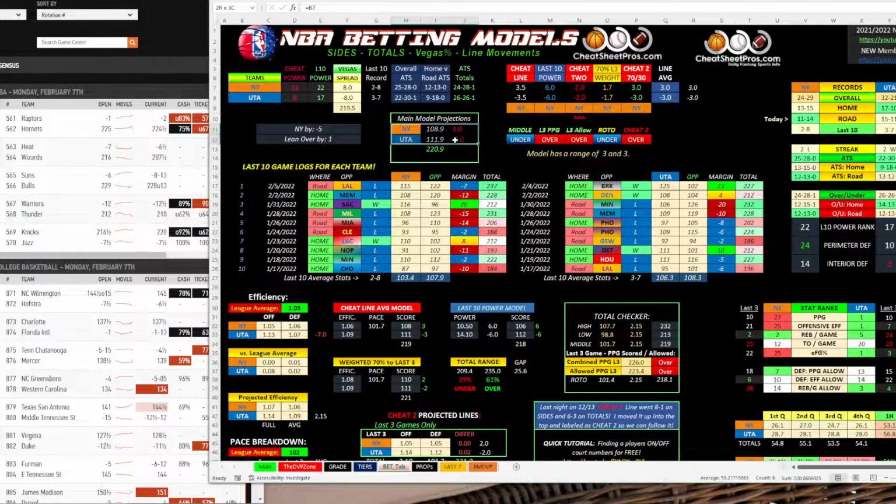So we got this game. We got Utah winning by 3. Vegas opened this at 8. Now what I like about this, and the reason I go against the model here, is because Donovan Mitchell's only been back 1 game. And when he came back that game, they played Brooklyn and they beat them by 23 points. And this model puts about a 70% weight on the last 3 games. So Donovan Mitchell wasn't in 2 of those games, so I don't think the stats are skewed enough towards Utah.